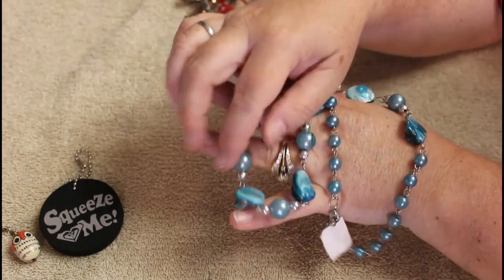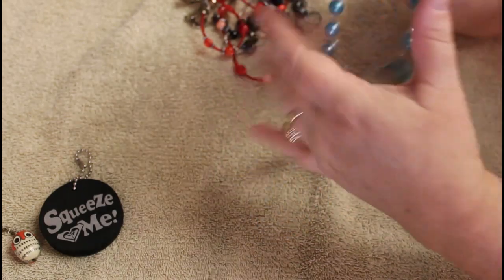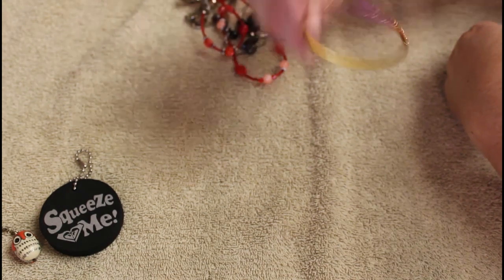Shell and those glass pearls. Nice blue. It's a very beachy blue for sure. Kid bangle.